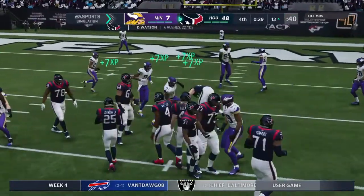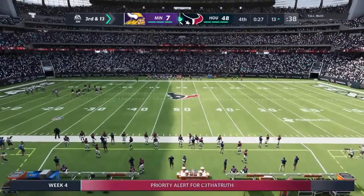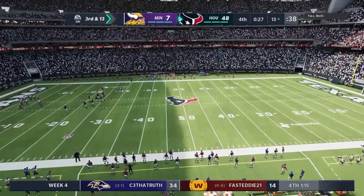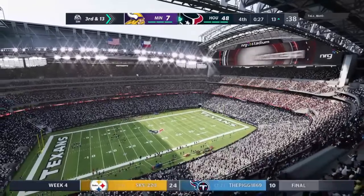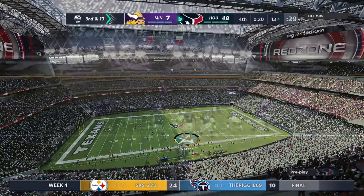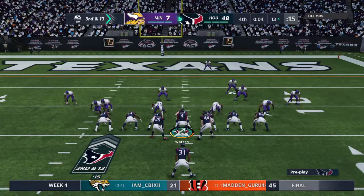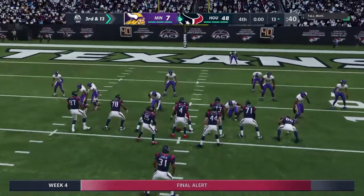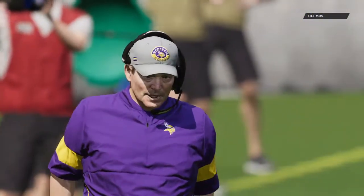And they take a knee. Watson on the keeper. So 1st and 2nd down went in the wrong direction. They'll try to do better here on 3rd and 13. Today's final score, Texans.